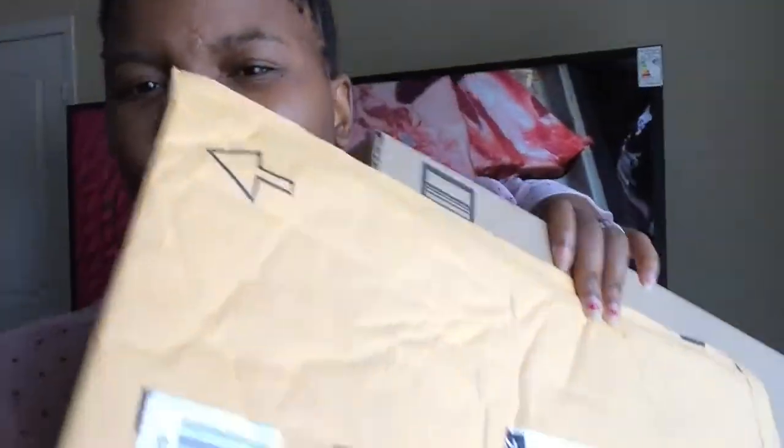Hey guys, I ordered a few things from Amazon and they are here, so let's check them out. As you can see, I'm still in my robe. Start off with this parcel, which I'm not showing you. Crazy amounts of cleavage.